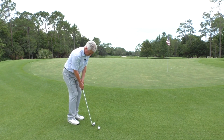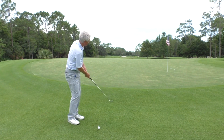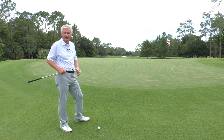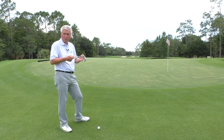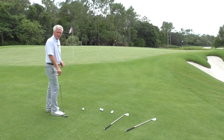So here's another one. And I'm starting to get the feel for how that rolls. That's on a little upslope. And of course, you vary that with different club selections, different speeds of greens and hills. But let me show you two of my favorite drills that really accentuate this and will really help train your eye. So here's the drill.